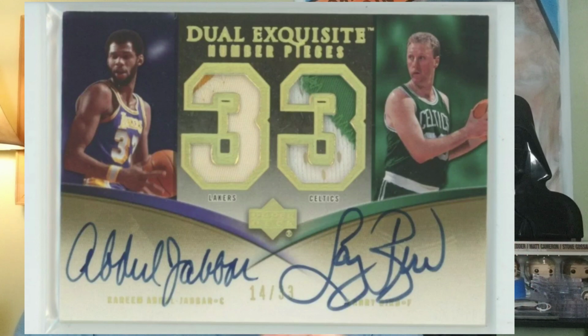It's got two color patches on it, Larry Bird and Kareem Abdul-Jabbar game used, and on-card auto. Just a great card. The type of card that I would like to have in my collection. You guys know that. Don't know if it's the type of card you guys would go for. But, in the comments below, tell me what you think about this card right here.